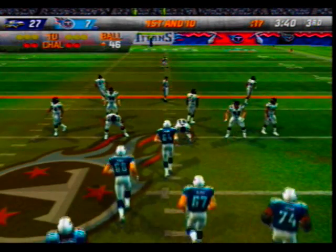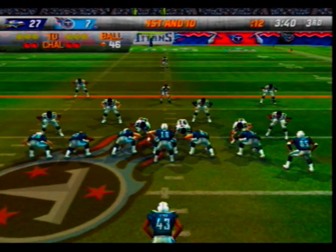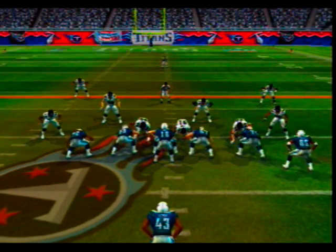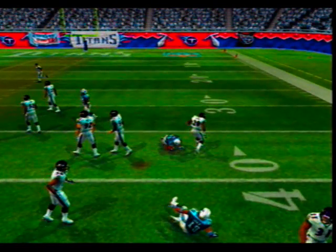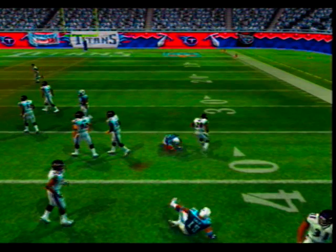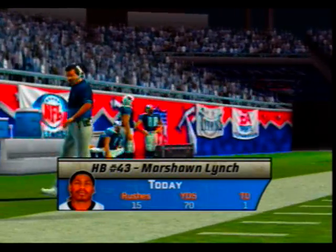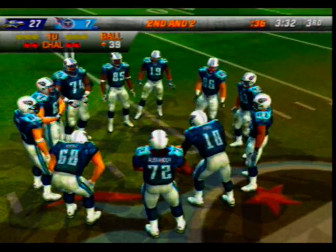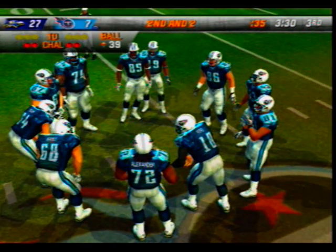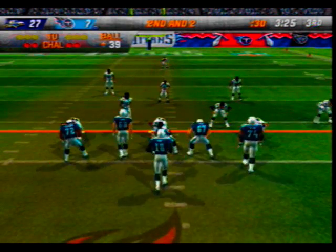So they have first and 10 here on the 46-yard line. Only one man in the backfield. Bates comes in motion. With a counter play. Wesley comes up to make the play at the 39-yard line. He's had pretty good success running the ball in this one. Ball on the 39-yard line.